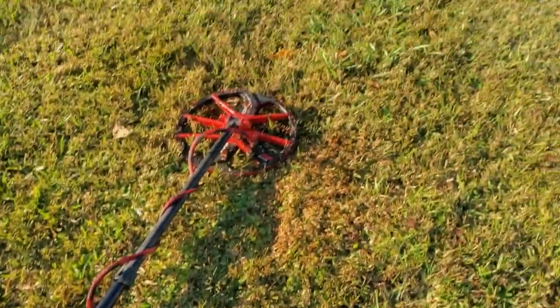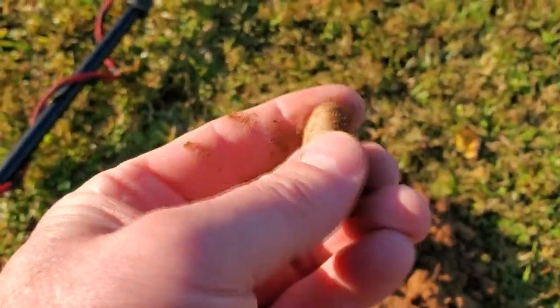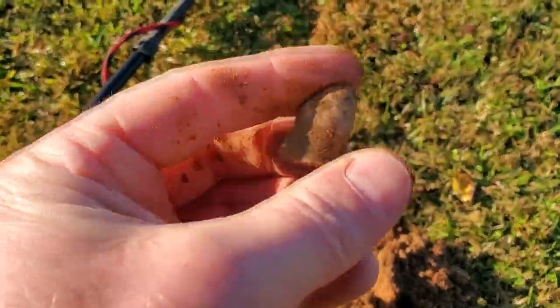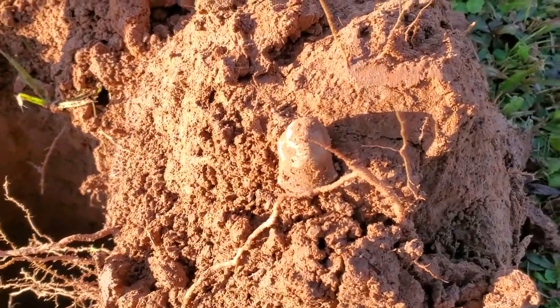I'm out here where I found that U.S. box plate just right there in the shadows. So maybe we'll find us a buckle or some more bullets. I like digging these relics. All right, let's put it there. Let's get a picture and keep on rolling.